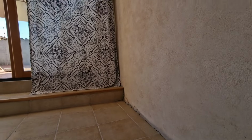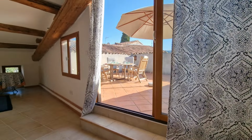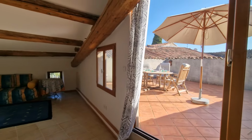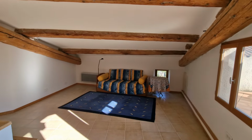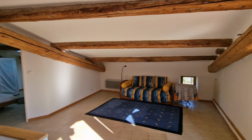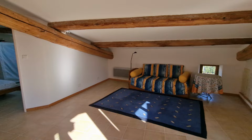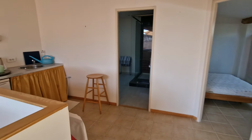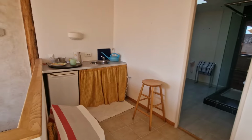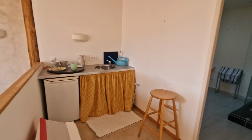You've got a living room area and you've got a summer kitchen and the terrace. But let's go to the terrace in a little minute. So here you've got the living room area. You've got the summer kitchen just here to the left. So you've got a fridge freezer, you've got a sink. So that's really handy for the terrace.